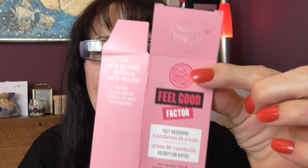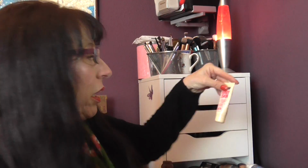What have we got here? Oh, this is the empty cardboard packet to this that I'm using at the moment, which is the Feel Good Factor Translucent BB Cream. I put it on my skin under my foundation. It's a, come on, you're shouting at me now, aren't you? It's a, I can't think. Oh, this is embarrassing. It's a primer. Oh, for goodness sake, Caroline. Yeah, don't know what that's doing in there to show you that.